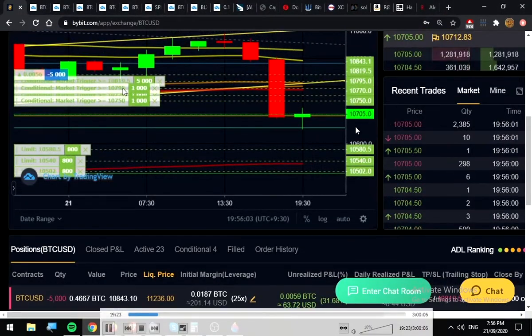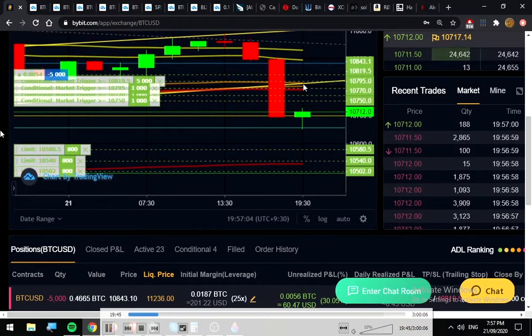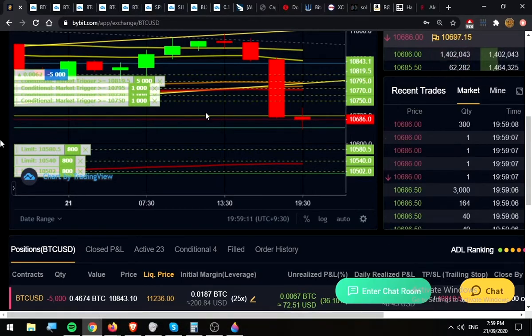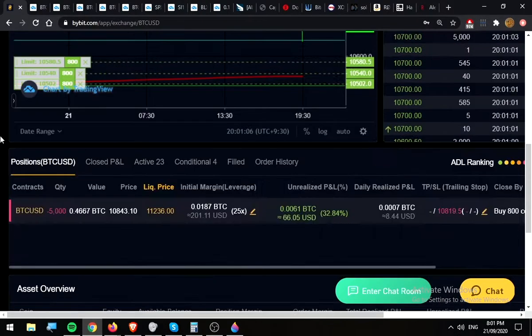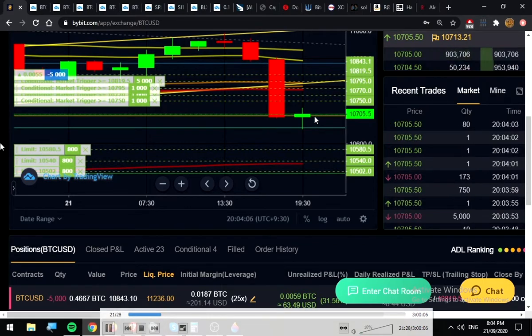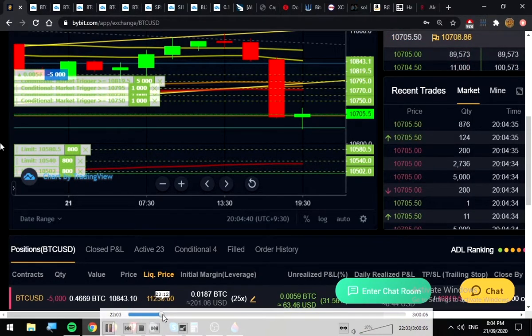So just adding another layer here. So now I've got 3 levels of 1,000 where I will cash out on the way back up if it goes back up, just to maximize those profits. A bit of a slower point in the movement of the Bitcoin. Might just skip ahead a little bit here.